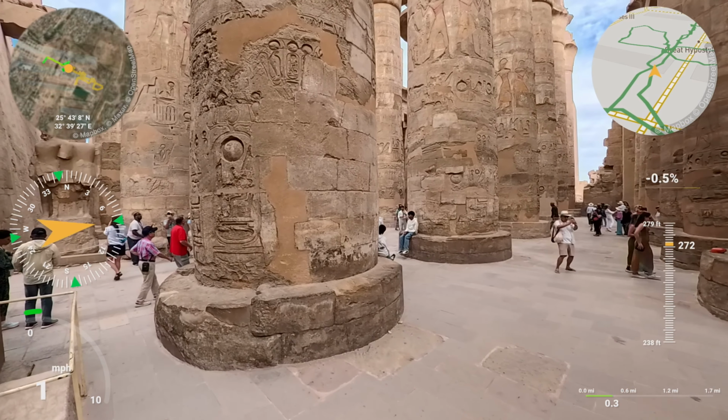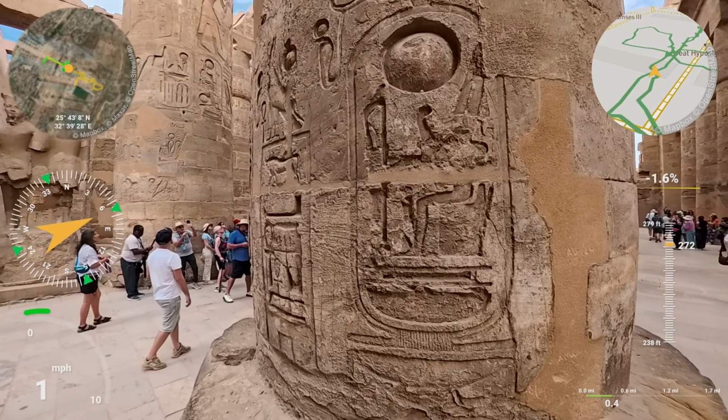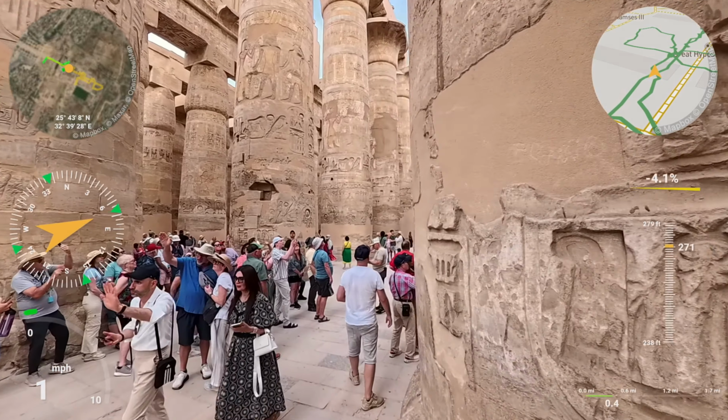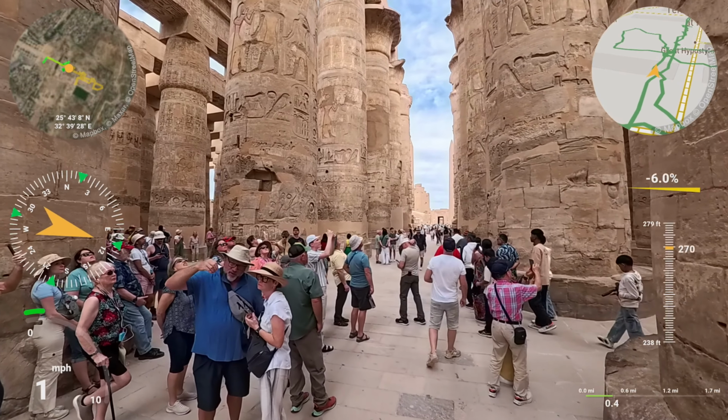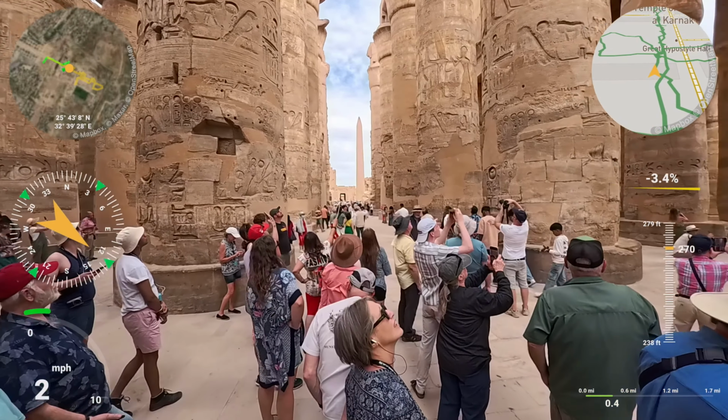Whoa. But here's the surprise, maybe for your visit. It was never actually finished. That's right. You can still see the mud bricks piled up against the inside walls. They give us clues about how they built these things using ramps. And this huge pylon, mostly plain, unadorned, was built quite late during the Ptolemaic era.